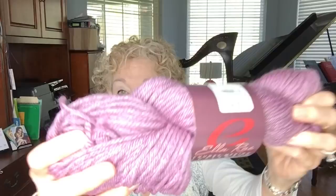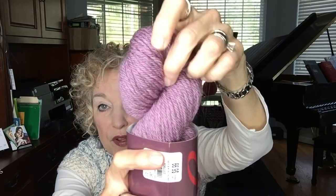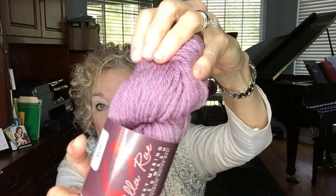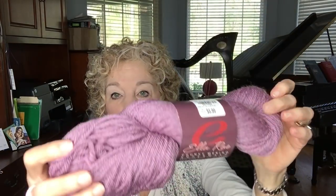This is 136 yards on the hank, and it's pure superwash merino wool, so it is super, super nice. Love it. It is very, very soft. It's not the softest yarn I've ever felt, but it's all wool. So you're going to see a little bit of toothiness to this yarn, but it is wonderful for a hat or a scarf or a cowl or something like that. Really, really nice. And there's plenty of yardage here. So you'll have nearly 400 yards of this chunky size Mallow Heather Ella Ray yarn. So I hope that you enjoy it.